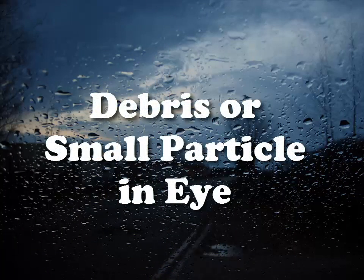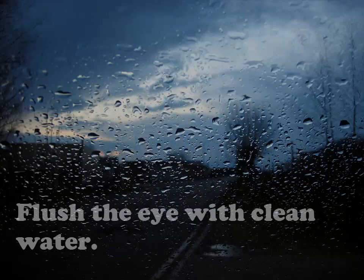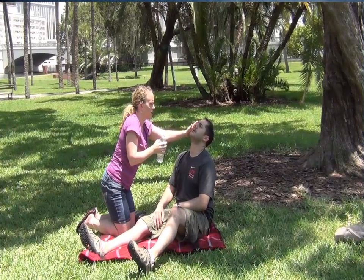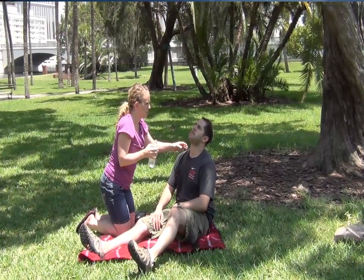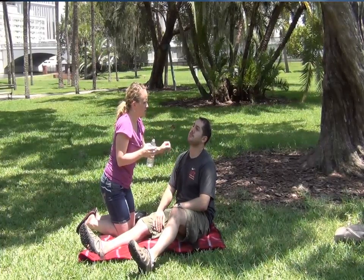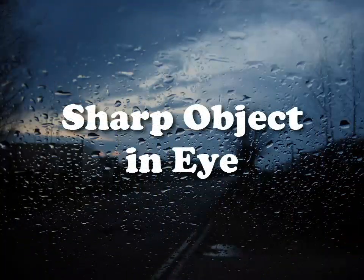This first example will demonstrate what to do if small particles of debris such as sand or dust enter your eye. The first thing to remember is not to rub the eye, but to flush the eye with purified water. This will prevent further injury to the eye. If injury persists, seek medical aid as soon as possible. The next demonstration will show you what to do if a sharp object enters into your eye.